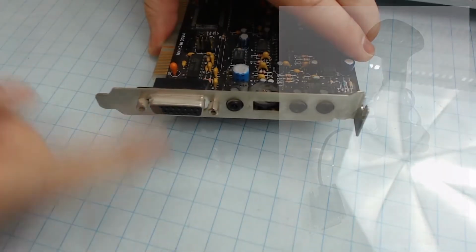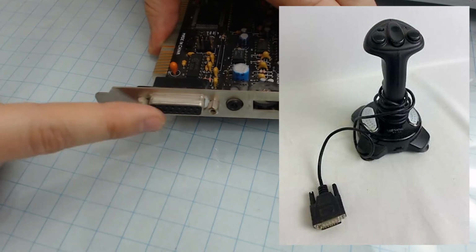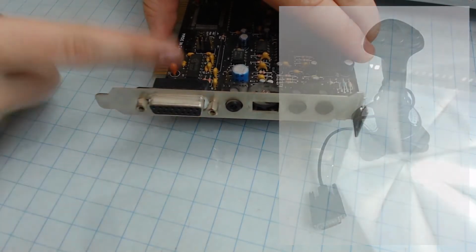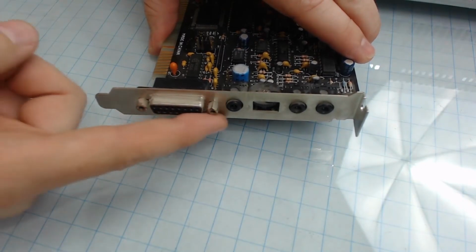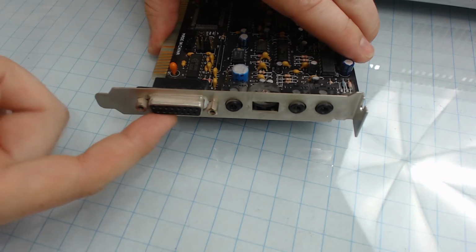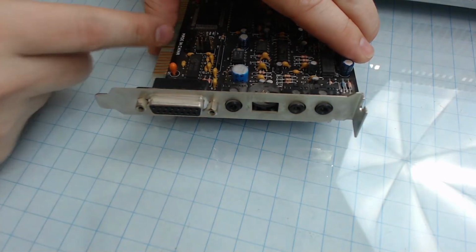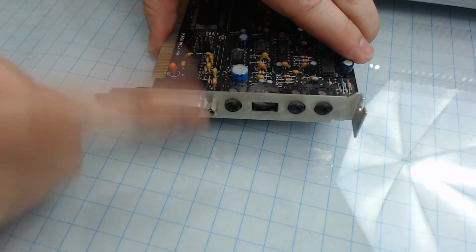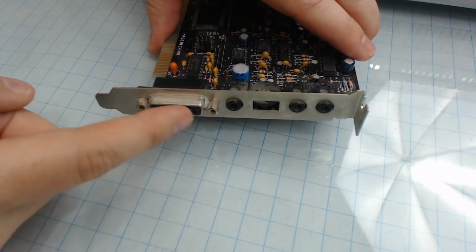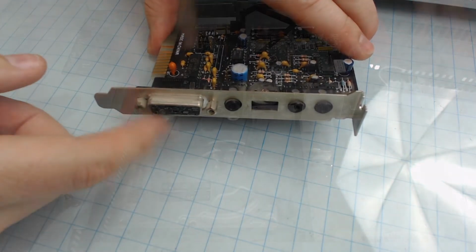If you had a joystick, you could plug it in here. And this could also, I'm not sure on this sound card, but this could typically be used as a MIDI port. So if you had a MIDI device for music, you could plug it in and you could record music and play it through your computer. And I believe it would output different music as well.